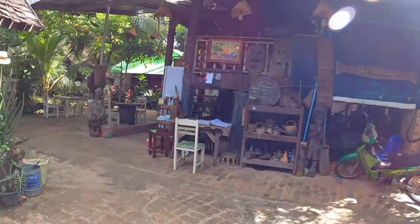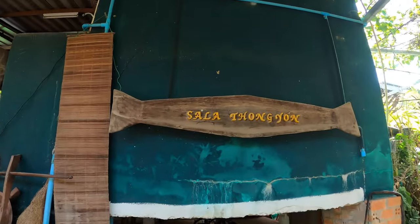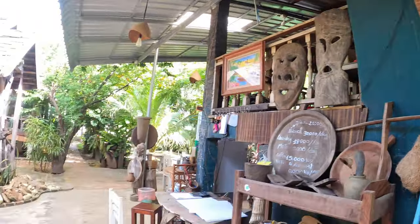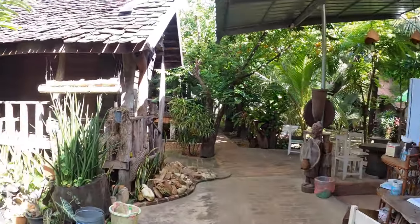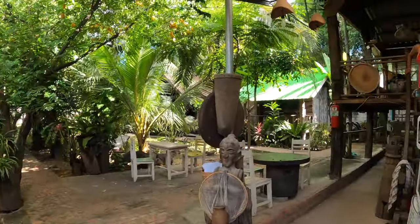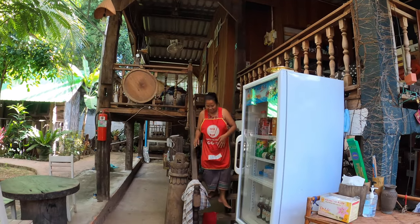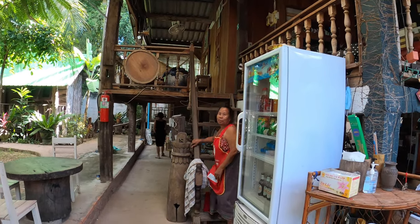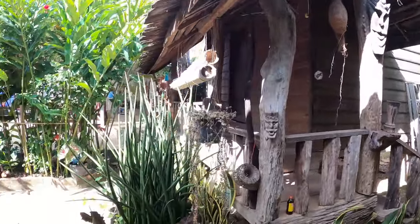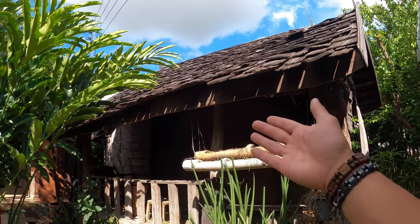This here is the place. Here's what it's called. When I checked in, I spoke with the woman that runs the place, and there she is. She's the sweetest woman you will ever run into in your life. As I checked in, I had about a 45 minute conversation with her. This one here is actually my room.